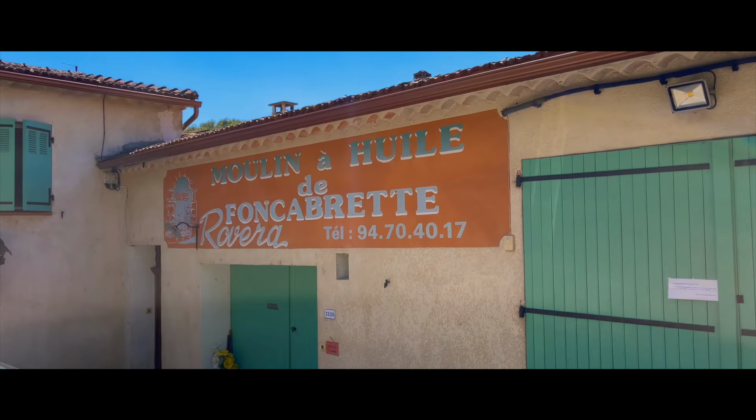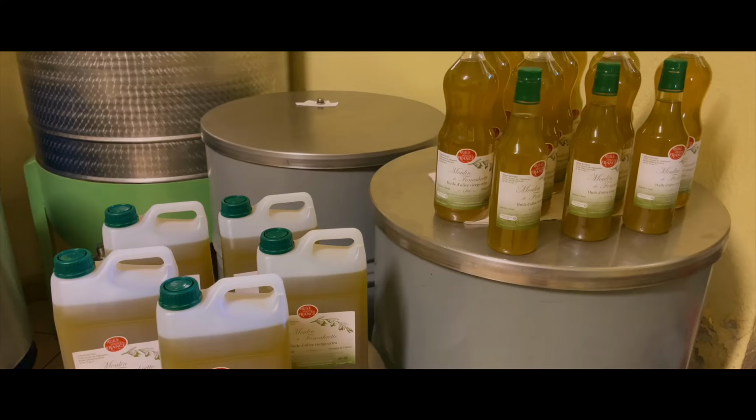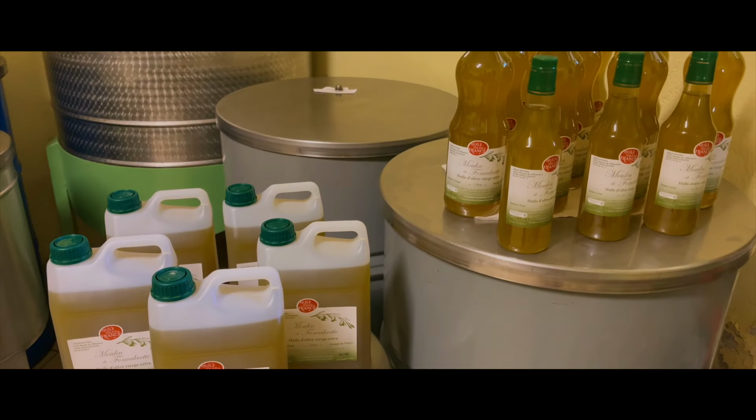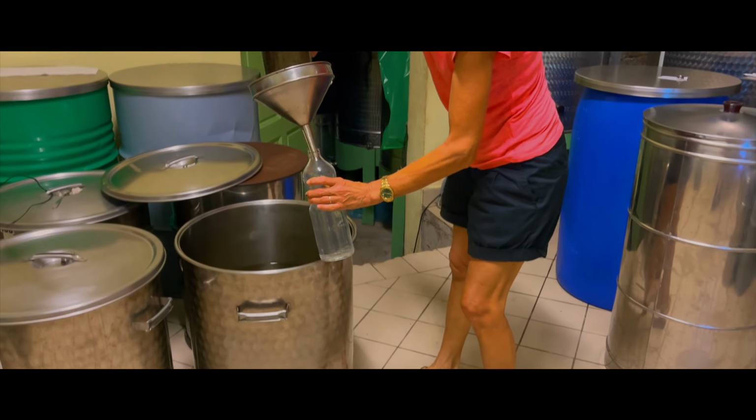We stopped at the mill of Foncabrette to buy an olive oil from a local producer whose welcome is really friendly. And so we test several oils. Our choice will be an oil with a rather strong taste.